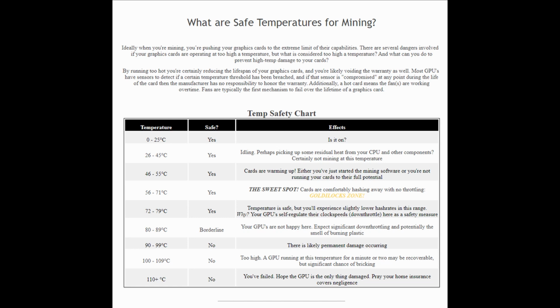Okay, let's get on to today's video, and let's take a look at this information here, which says what are safe temperatures for mining. And I know this is not to do with gaming, but we'll get into gaming in a second. Now, essentially it says here that 56 degrees to 71 degrees is the sweet spot, and that's where you want your temperatures for your GPU to be around about.